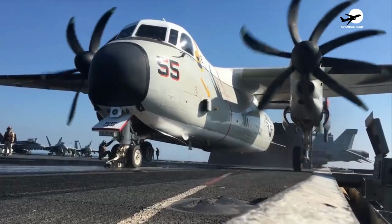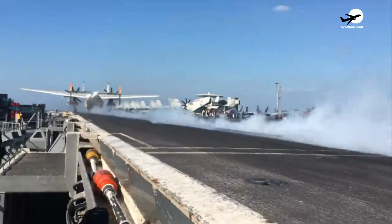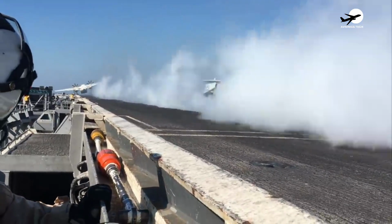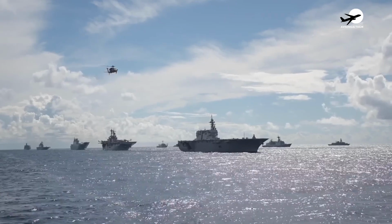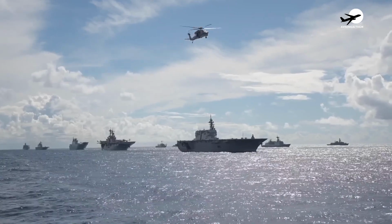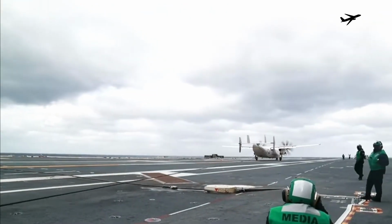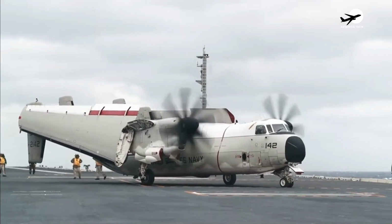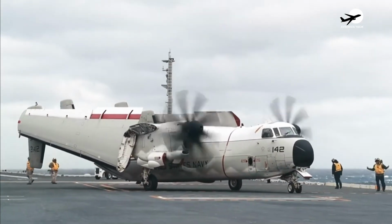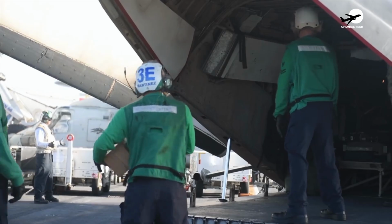This proved crucial to the missions of most aircraft carriers, which needed both logistical support and planes that could quickly ferry troops and supplies back to the mainland. One of the first planes to assume this significant role was the Grumman C-2 Greyhound. The C-2 is a twin-engine propeller-driven cargo aircraft intended to carry supplies, mail, and other important equipment from ship to shore or even ship to ship.